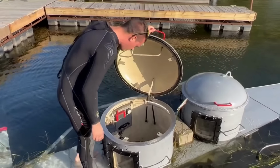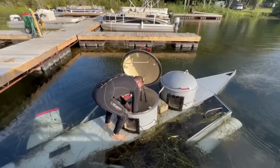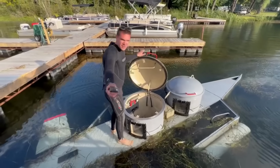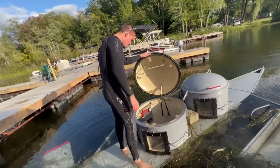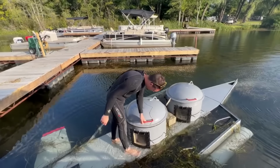There is SS1, completely dry. That is the mission success. Turn the lights off. Pause the GoPro. Got the GoPro here. Yep, I couldn't ask for a better result. That was fantastic. So what's next for the submarine?